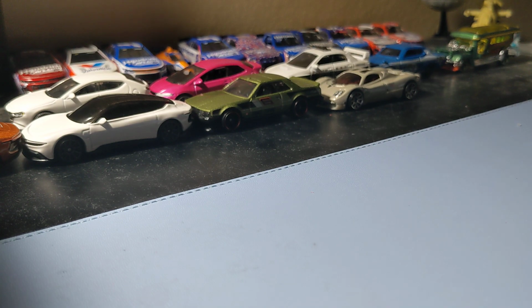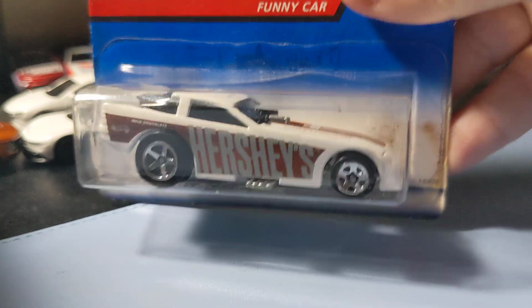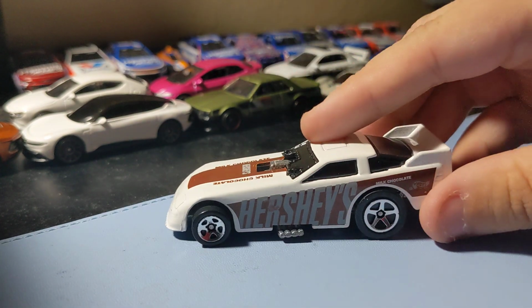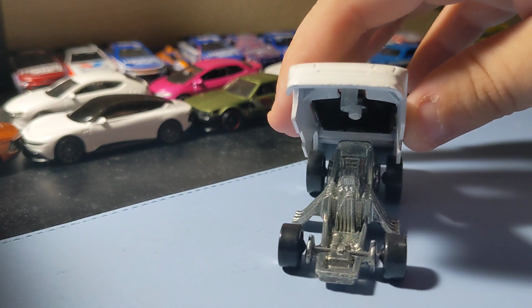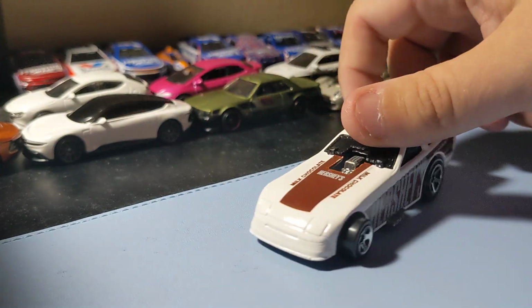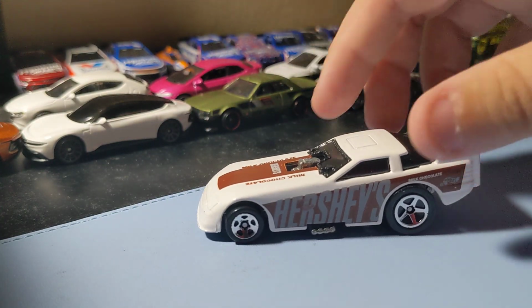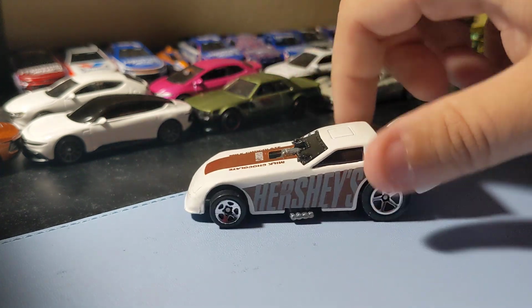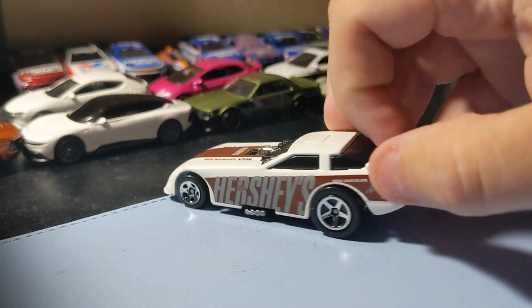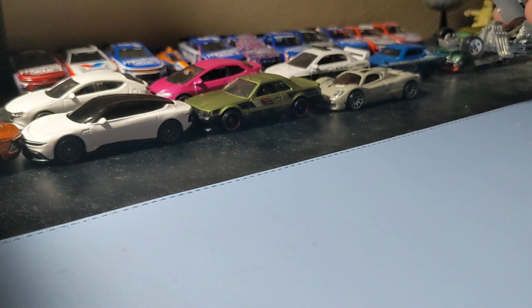Now some old school Hot Wheels, like from the late 90s. Starting with the funny car with a Hershey's delivery on it. I got these up north, which are really cool. I thought these cars were just neat to add to the collection. This old school funny car is really awesome looking. Has Hershey on it. It's that big engine right there. Just looks really cool. Love the way it looks. It looks really awesome, so I can't go wrong with that. Pretty cool car, so that's awesome.